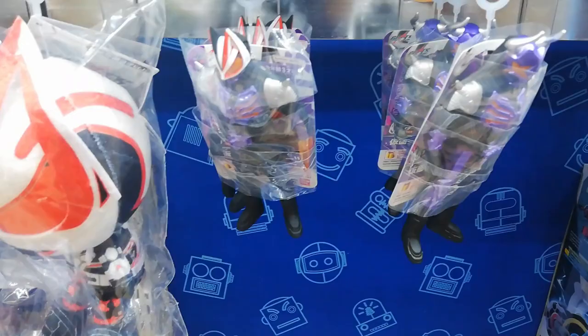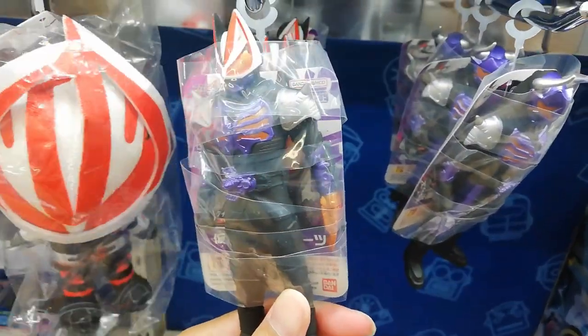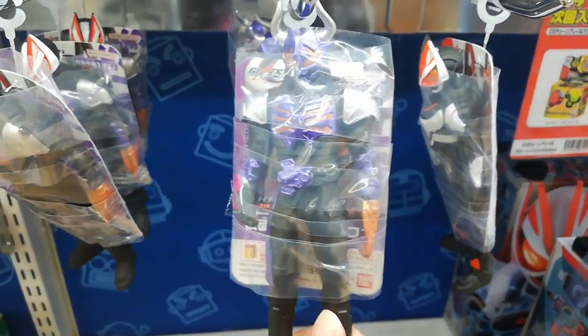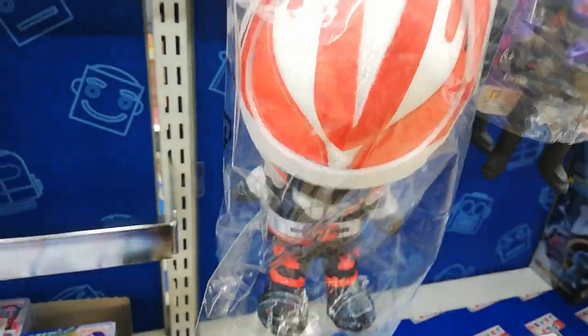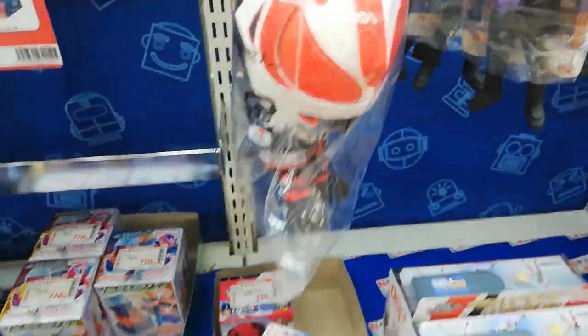We also got vinyls. So we got Geats zombie form. We got Buffa. D's Nuts zombie form. And we got the Geats plush right here, which looks kind of strange, but hey, you know, whatever.